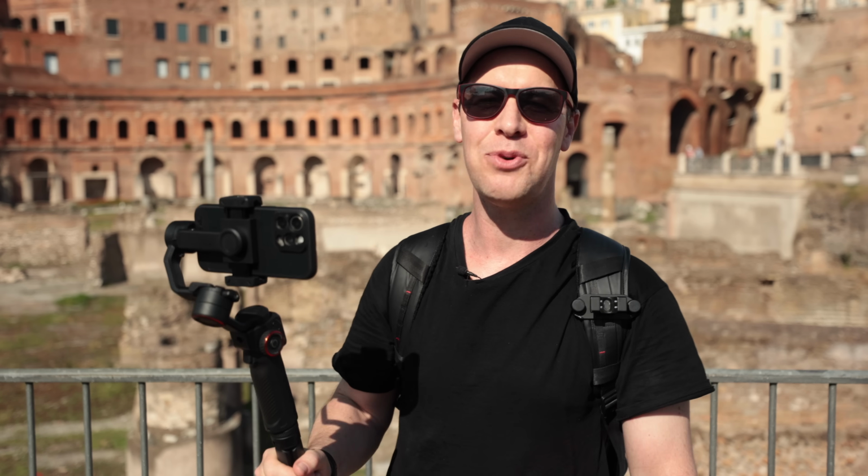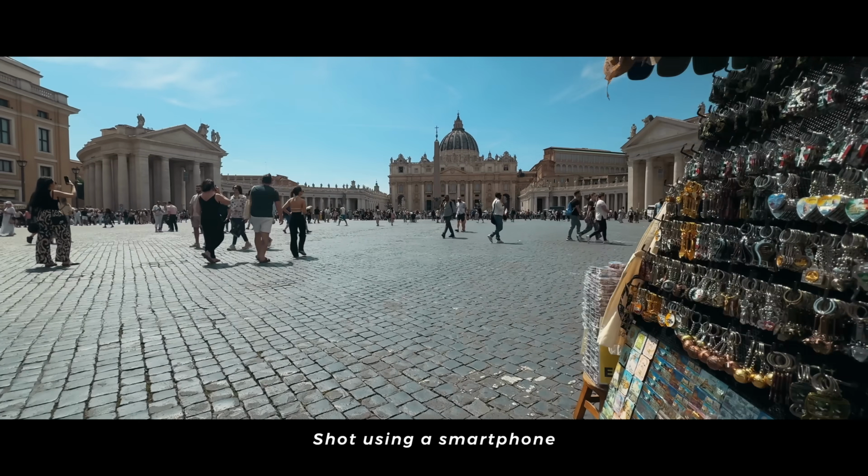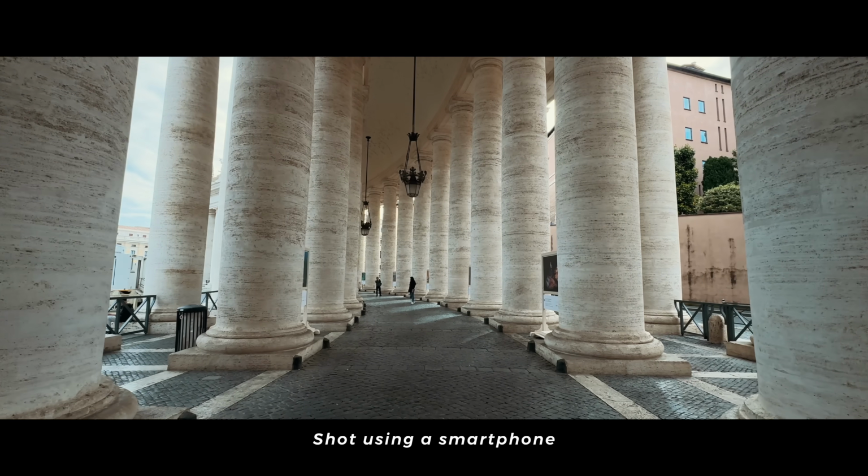Okay, let's jump straight into this one and head to our first location, Vatican City. And the filmmaking style for this location is cinematic. So how can we make our smartphone footage look like something out of a Hollywood movie?